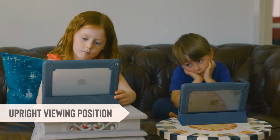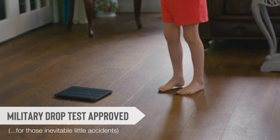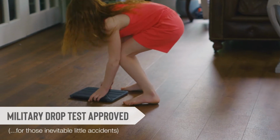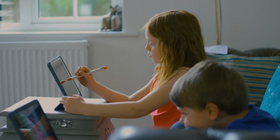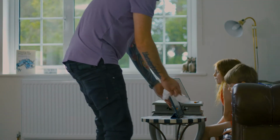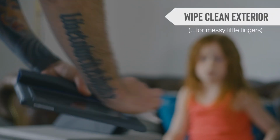You know, kids being kids, they work these iPads. They're drop tested 26 times from over 4 feet onto a concrete surface and insurance approved. I mean, it really gives me and their school the peace of mind to know there's very little chance of damage being done or any learning downtime, which is also super important.